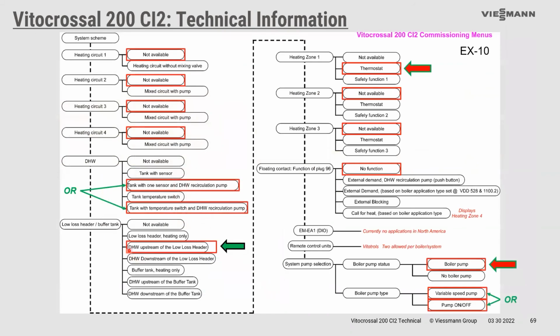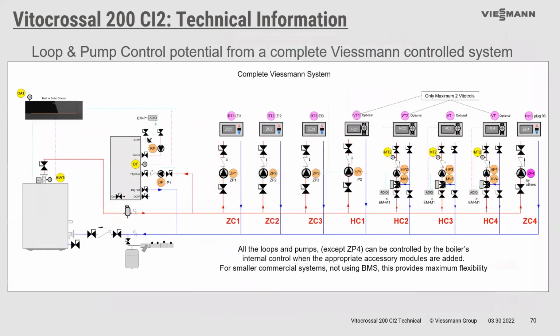So the choices here: the domestic is upstream of the low loss header. And that was the big difference between those two applications. So looking at a bigger picture in a single boiler application, this is kind of how it's all put together.